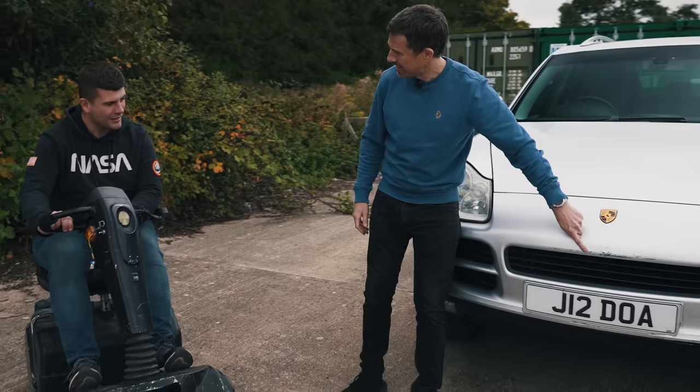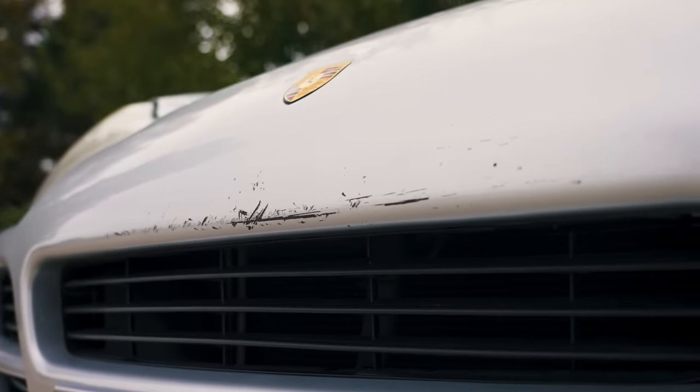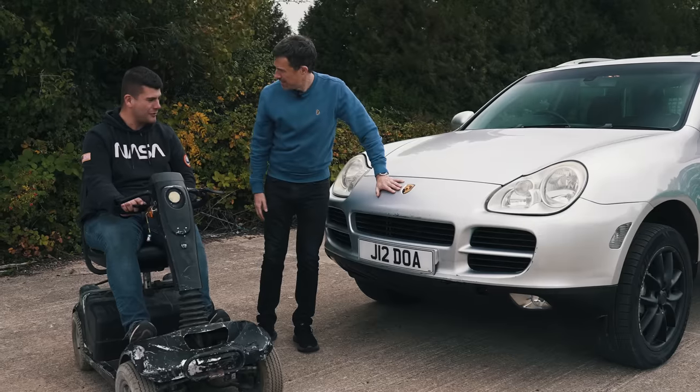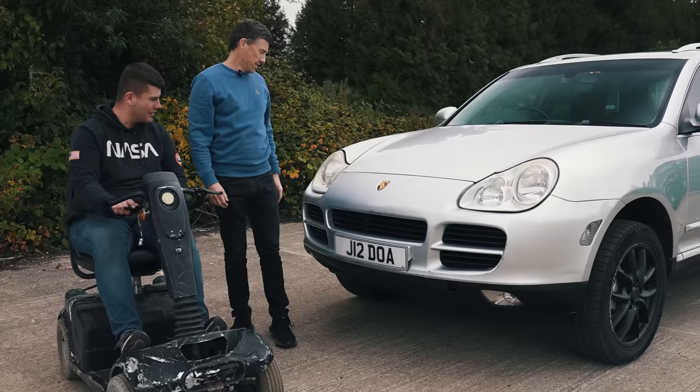What's happened here? A dog ate it. What do you mean a dog ate it? What, like your homework? Yeah. It's just had a little nibble on it. Why would a dog do that? There's nothing wrong with it. You mean it's bashed another car or something? It's probably had a light scrape at some point.